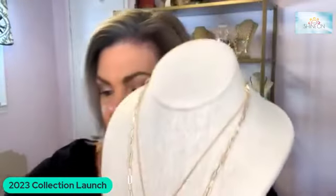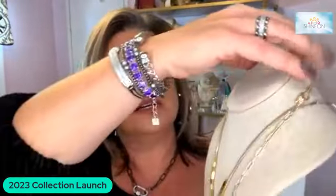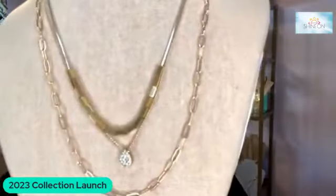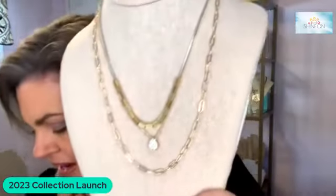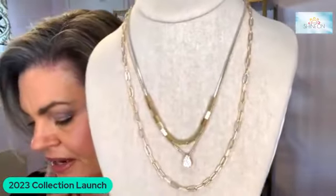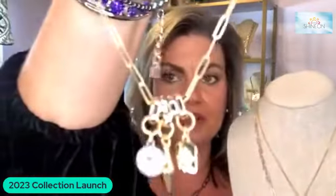Look how great your electric necklace is going to look layered with that piece from your Roman necklace. So now we have a little bit extra there. You can layer your electric necklace with your Fender necklace. So this, again, was the one with all the little charms. It's such a beautiful additional chain.